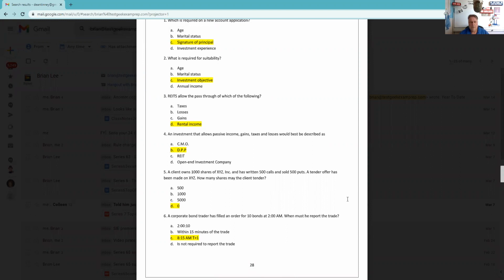So which of the following is required on a new account application is very much something you should know for the test. The signature of the principal. I wouldn't be surprised if some of you are taking your 24 for the express purpose of being able to sign off on new account forms. What is required for suitability as a supervisory person? You need to make sure your rep is doing a good job on making suitable recommendations. And we can't possibly do that without an investment objective. Is it safety of principal? Is it speculation? Is it tax savings?